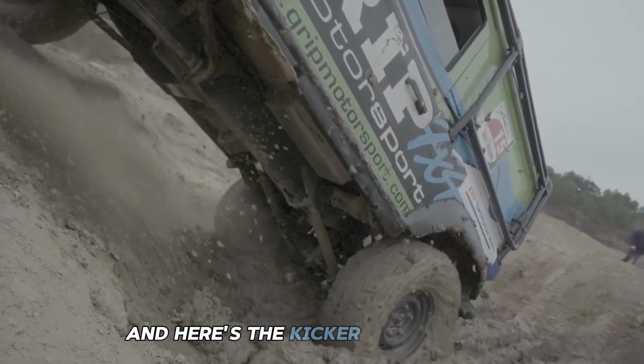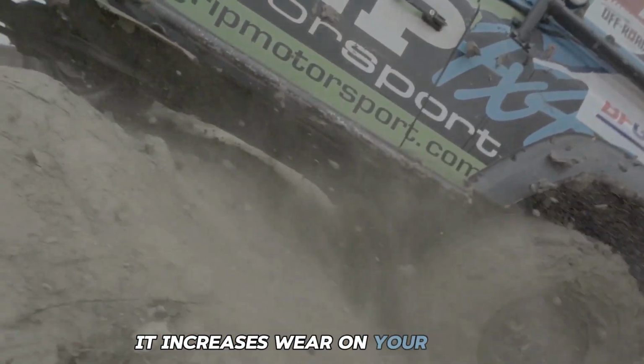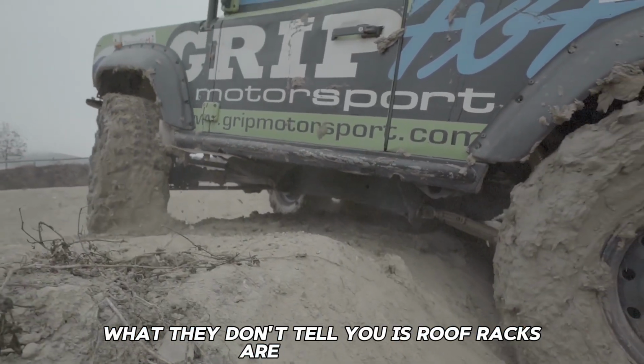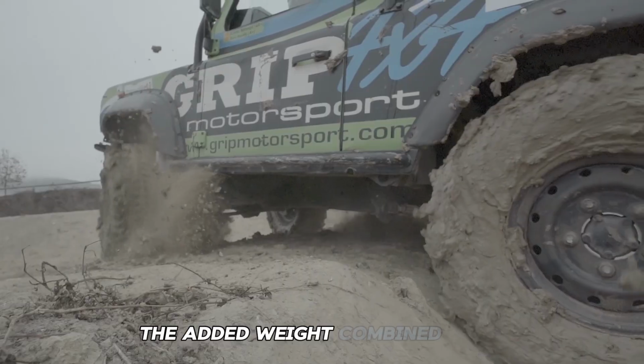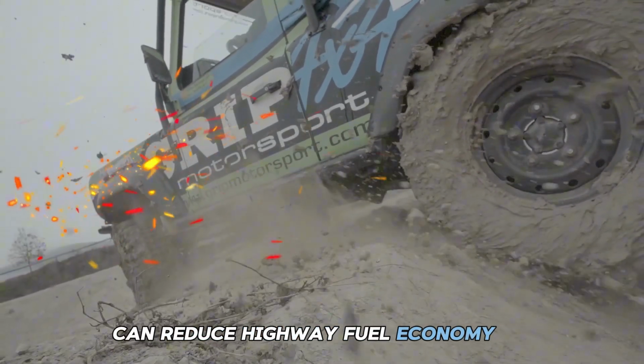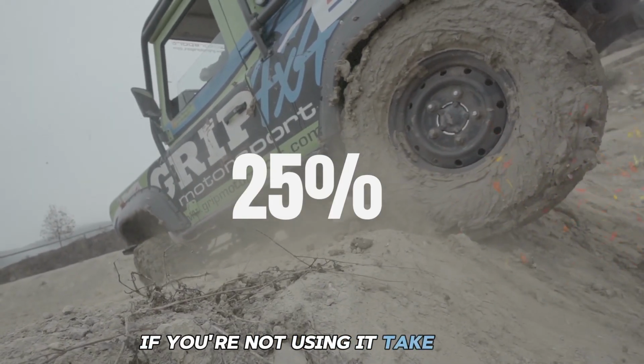And here's the kicker. Extra weight doesn't just waste fuel. It increases wear on your brakes, suspension, and tires. What they don't tell you is roof racks are even worse. The added weight combined with aerodynamic drag can reduce highway fuel economy by up to 25%. If you're not using it, take it off.